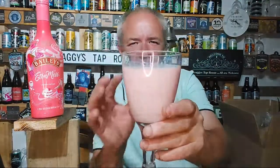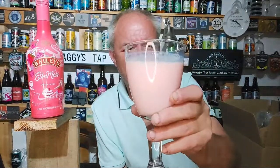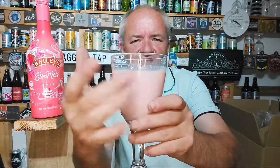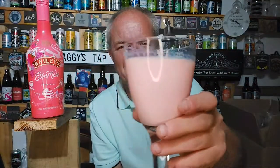So you can see on the glass, it's a pinky colour. It reminds me of the strawberry one that they brought out. And strawberry is the prevalent aroma on this. You can see legs. Look at the legs on there. Let's see that film around the inside of the glass. That's called legs. It's the liqueur and all that. But yeah, strawberry, raspberry. Not really getting the blueberry, if I'm being honest. But strawberry is the big one on this. 17%, so nice ABV.